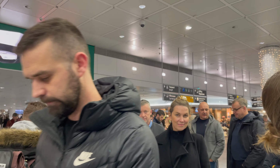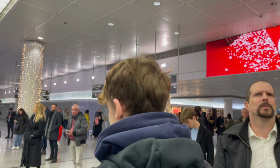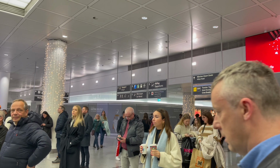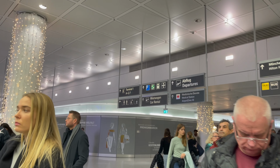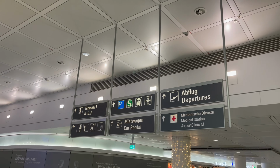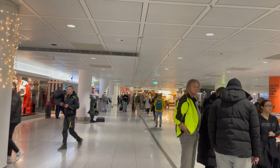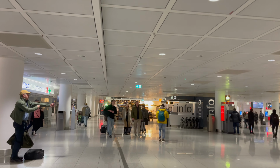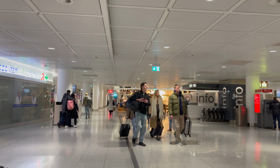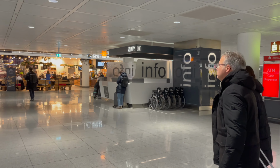If I can find it easy. Transfers. Let's see, over there. There is a sign over there for the train, so I will go over there straight on. Terminal 1, train here, straight on. Let's go. Here we are. Look at that, Christmas at the airport in Munich. 2023 Advent time. Got also information if you need help.